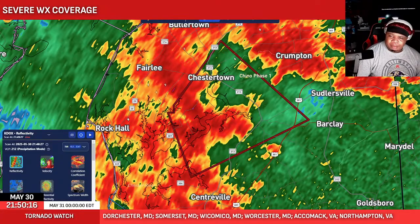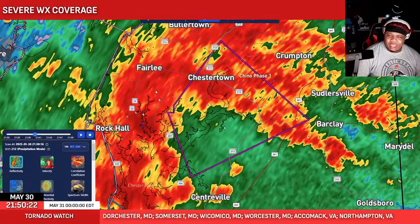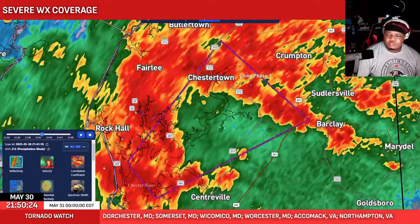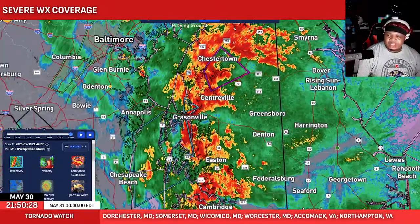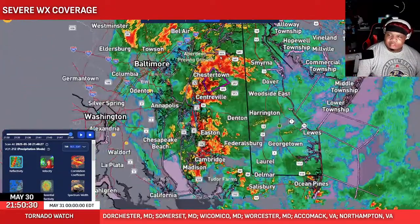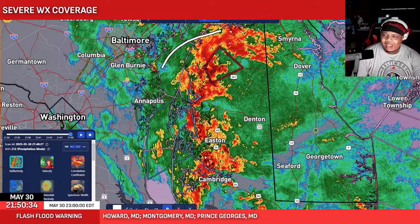What I think is happening here is this. We've had this notch and we've had this hook for a while. This circulation is starting to get caught up in all the other storms that are back to the south and becoming more linear. You could see it becoming much more congealed here in terms of just a straight line from Kent County down into Dorchester County.